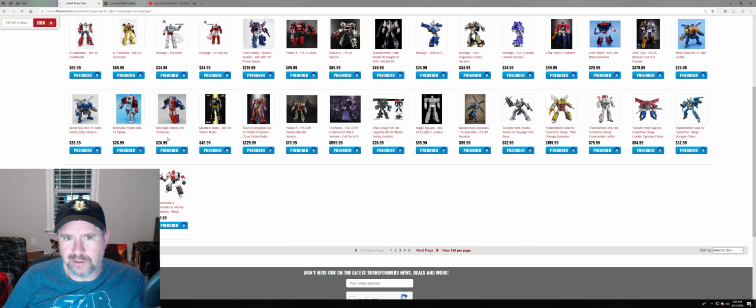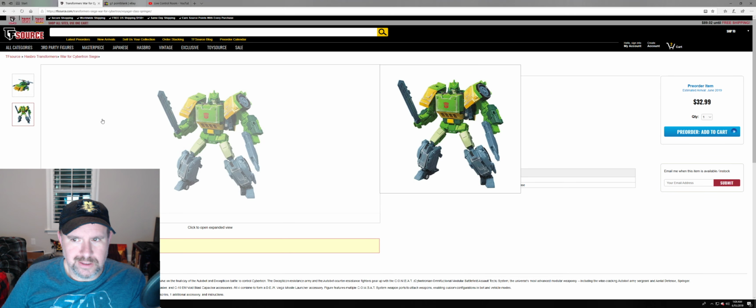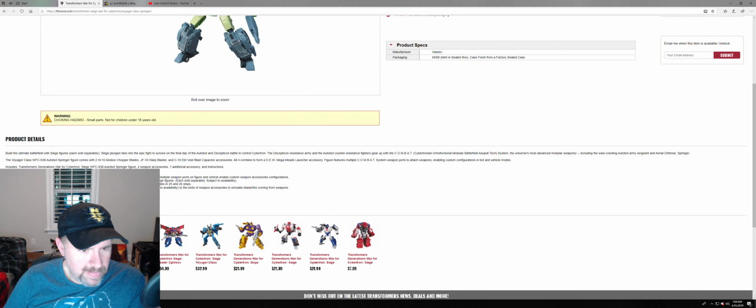This is probably the best looking figure besides maybe the Impactor they got coming out. This is probably the best Springer since the 30 one, right? See what he comes with. Fire blast accessories not included. I hate when they do stuff like that. Attach fire blast accessories not included from Battle Masters. He's 7 inches tall, so he's deluxe class. That's cool.